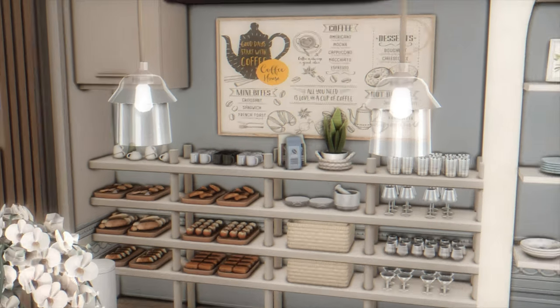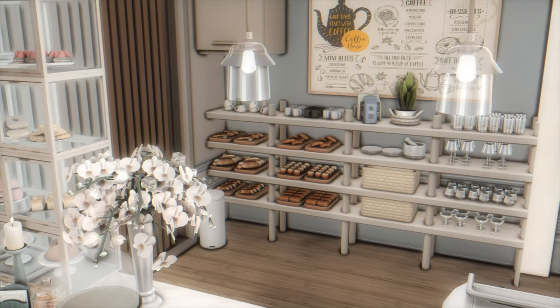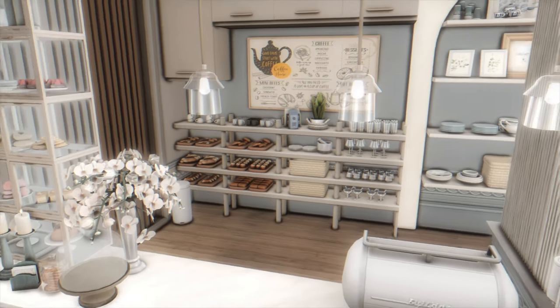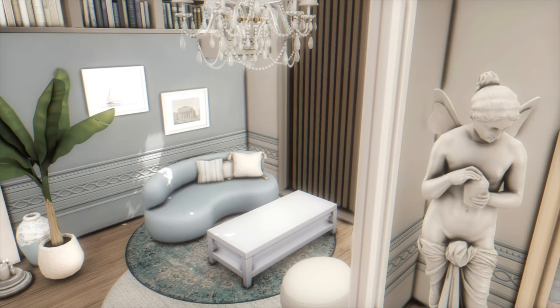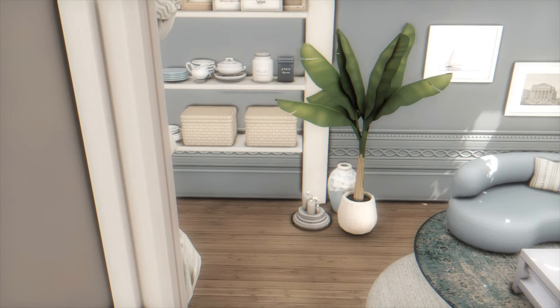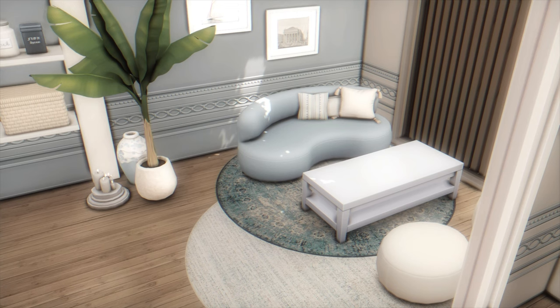But yeah, there's even a menu up here. I love the amount of detail and time and effort that this probably took for this build. There's even a case here as well with some more treats and pastries and all of that. And then even towards the front here, we have lots of statues and very mosaic type sculptures. But then just next to the barista station, we have this really nice seating area.